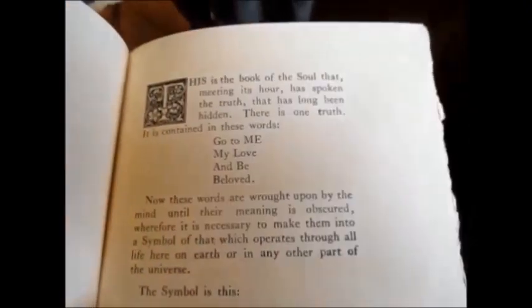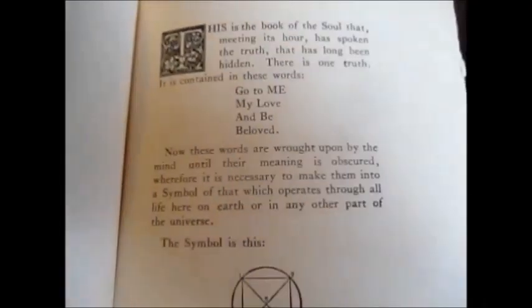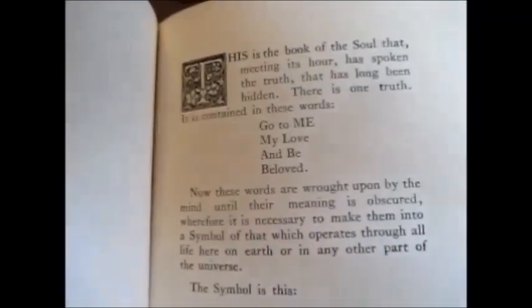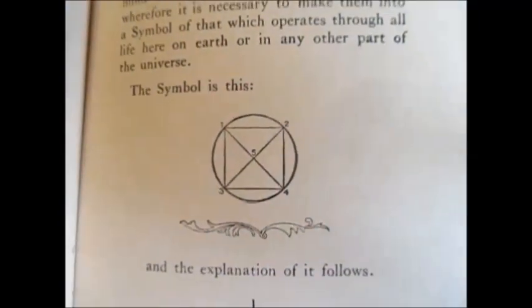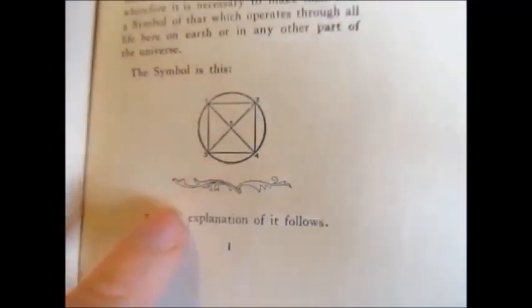And Mary mentions in her diaries that she heard him read this first, and then asked him if she could publish it after she heard him read it out loud. So he became fixated on this symbol that he thought could fix all of the problems, cosmic problems in the world.